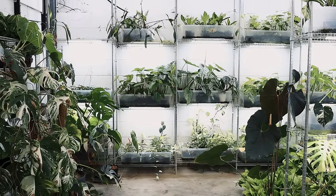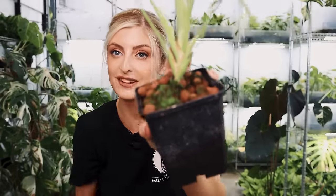Oh, here's another one to update you on. And again, you can see how long this has been here by the state of the leca, which I'm not proud of. I'll show you the state of the leca. You can see how long this has been here.